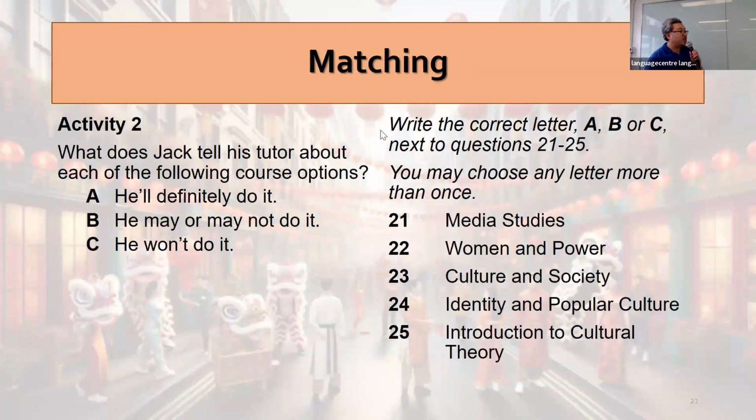This time we look at matching. If you look at activity 2 of your handout, I'm going to show you another audio clip. In the audio clip, actually two people, this time it's a dialogue. That means two people are talking to each other. This time a student is talking to his or her tutor about course selection.